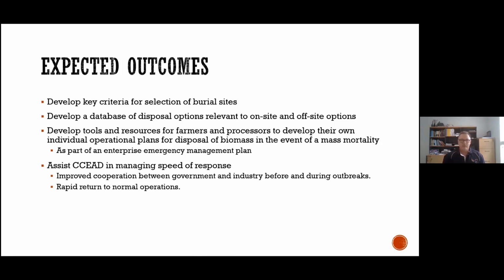We do have questionnaires that have been developed that allow you to have a look at your own property, your own scenario, your own farming operations, and see if there are options on your own property to dispose of biomass. It also helps the CCAD, which is the decision-making body, I guess you'd say, in managing the speed of response. If there is an outbreak, we don't want delays while people are debating and arguing and discussing what's the best options for disposal. It needs to be decided very, very quickly.